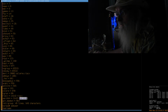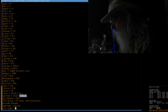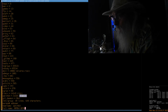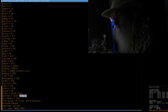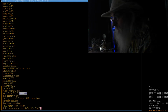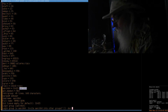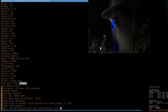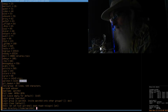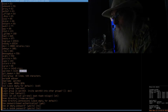So the username is going to be arch64, full name, it's going to be the arm64 QEMU, end of story. That's good enough for me. UID 31415. That'll make it easy. Login group is definitely, that's correct. That's the login group. And also in the developers group. And that's it. We're not doing anything else. Nothing fancy at all. Just get me there.